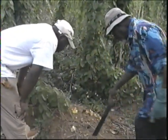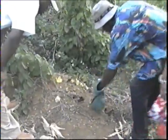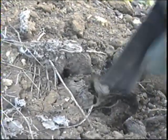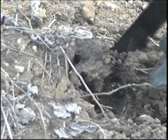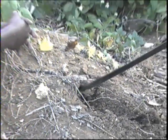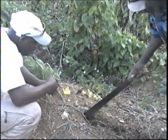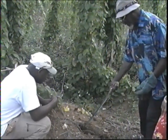These, you see how much bigger they are. This is one of them that is just bearing as well. So you can see this is a bigger breed. These are the ones that get real big. They go way up, find good soil and go up to 30 pounds. These are the bigger type. We call them renta.